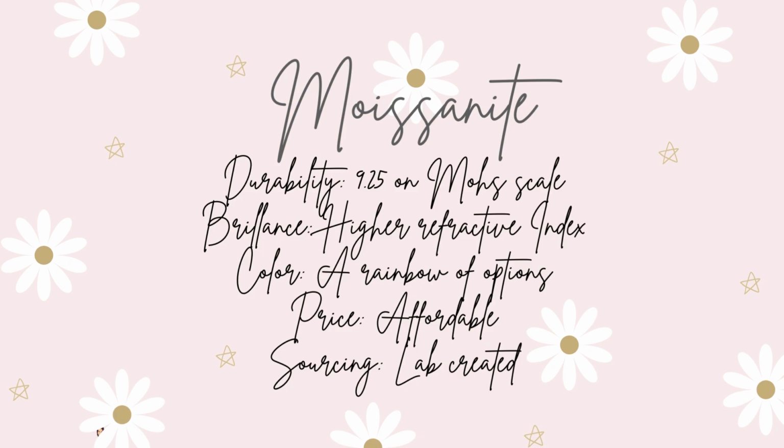And color wise, the same thing. Color is going to be a rainbow of options. It's also going to be moody. So moissanite used to years ago be green tinted, and I think in its natural state it is kind of green tinted.